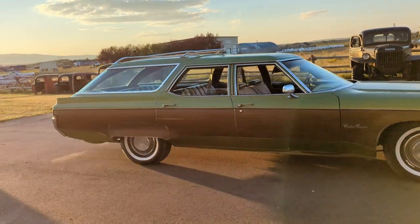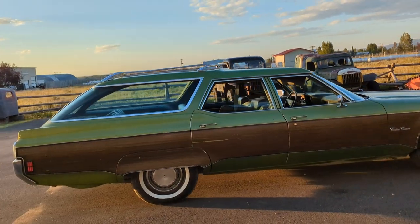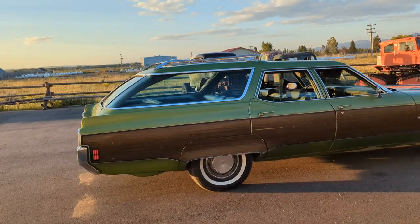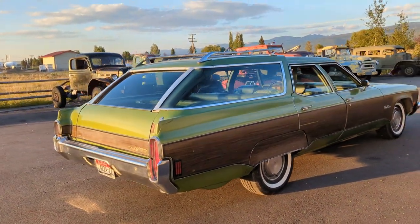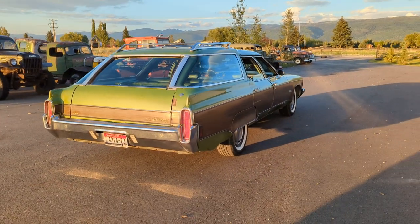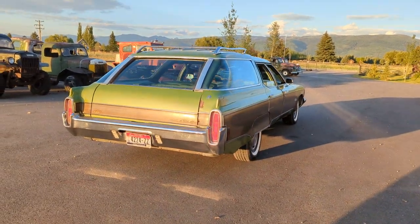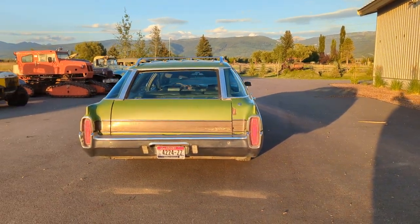Getting late in the season now, but I'd like to get that AC working, something's leaking there. Hopefully it's just an O-ring or something. Get that fixed and then topped off. I had to fix the neutral safety switch. The reverse lights were always on in this thing. And so just some minor stuff.